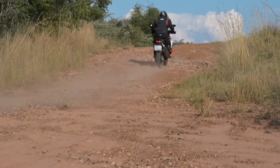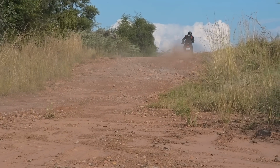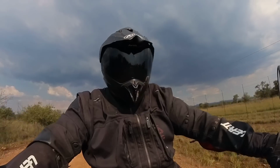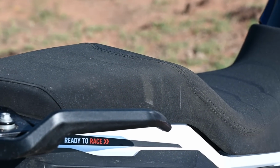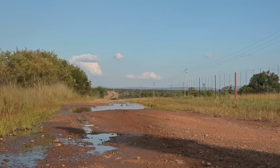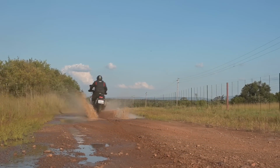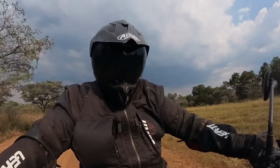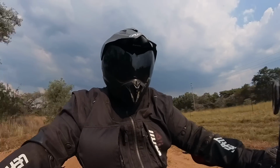And of course, even the most brutal off-roader needs a modicum of civility. Apart from being tall, this is a comfortable motorcycle. Your legs are a little bit cramped compared to some of the other adventure bikes, but it's not bad. There we go, through the puddle. It's got this little screen that does a bit. I mean, it's not fantastic, but it does a bit.